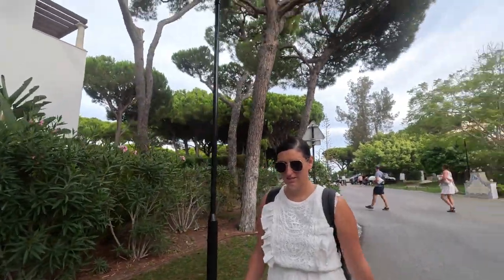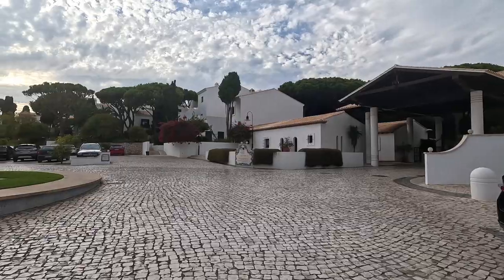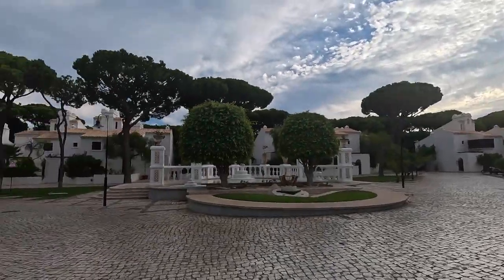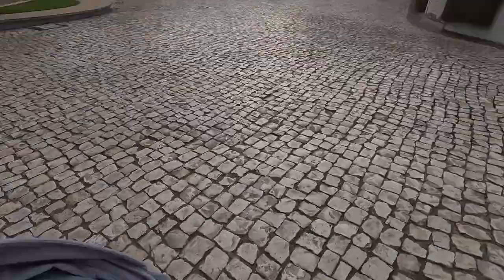We got to watch through here. Some of the cars come flying through here, especially at night. You can't see anything. Be careful. If you walk to this restaurant, it's just right outside of the front gates here, which is a beautiful little courtyard. Right when you pull into the resort, this is the courtyard here, and we are just going through.